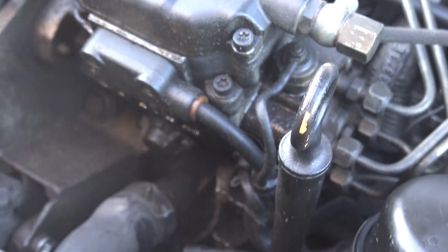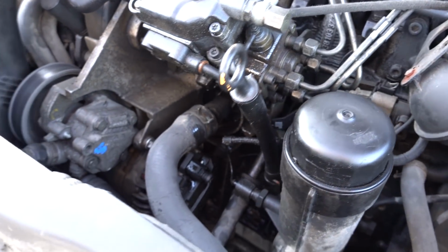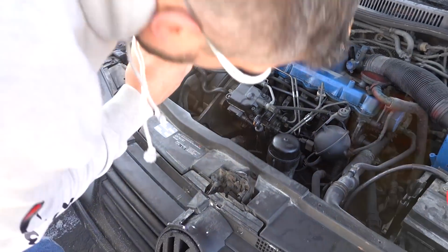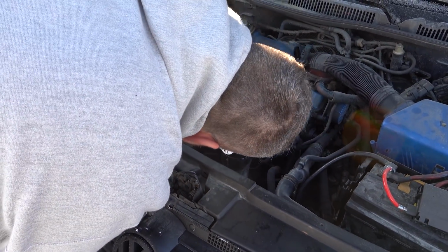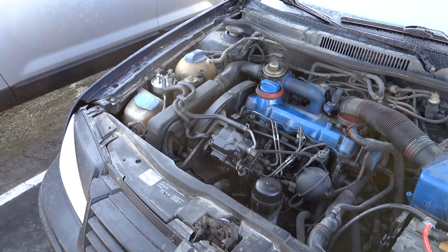Oh, that's new. It wasn't doing that last night. Should it be leaking directly on the alternator? Probably not. That's just a little fuel leak. We'll probably have to tighten that up.